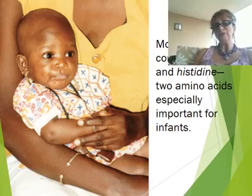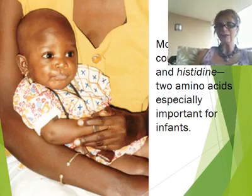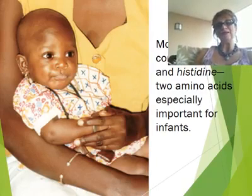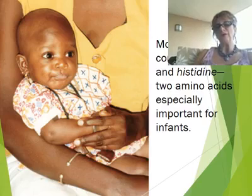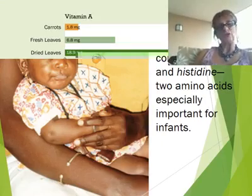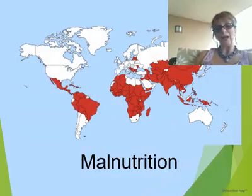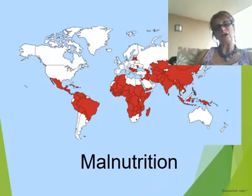So it has arginine, it has histidine, and how important is that for a growing child? Arginine and histidine are so essential in a growing child, and the amount of arginine and histidine in the moringa can save children from starving. So let's forget about just how powerful this is. Let's go back to an amazing diagram and geography.